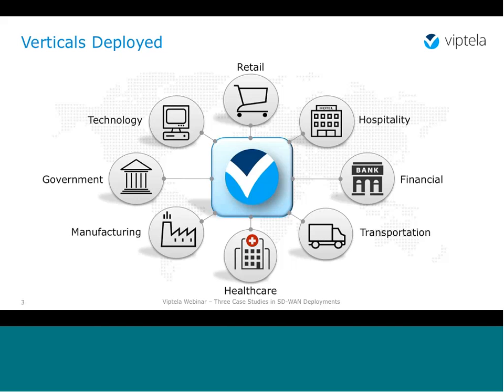So the deployments in different verticals, if you can see the slide, have been in retail, hospitality, financial, transportation, healthcare, manufacturing, government, technology, and more. Now, if you look at these deployment themes, on the one hand, we have retail, banks, and transportation, which are very franchise-like operations where each site looks like every other site, and it's essentially a cookie-cutter approach to deploying a network. In most of these cases, the biggest business priorities that drive these decisions are grounded in operational expense and the capacity that they need for new applications on the network.